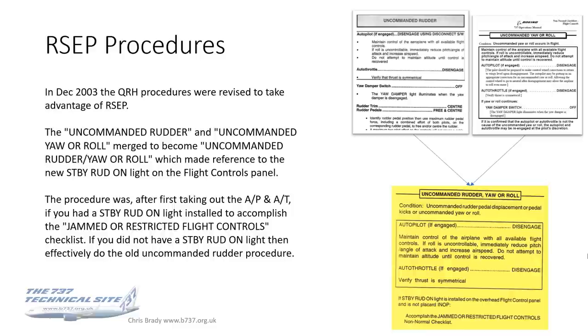And in 2003, the QRH procedures were further revised to take advantage of RSCP. So the uncommanded rudder and uncommanded yaw roll merged to become uncommanded rudder stroke yaw or roll, and this made reference to the new standby rudder on light in the flight controls panel. And the procedure was, after first taking out the automatics, if you had a standby rudder on light installed, to accomplish the jammed or restricted flight controls checklist. If you didn't have that light, then you did the old uncommanded rudder procedure. So it kind of sent you around in a circle, depending on what modification state your aircraft was.